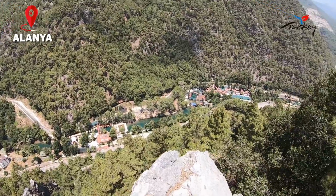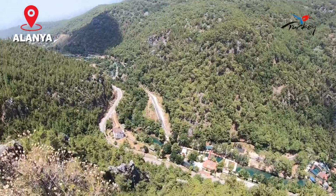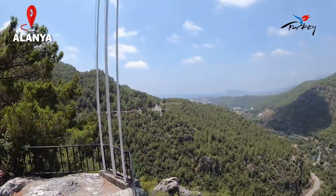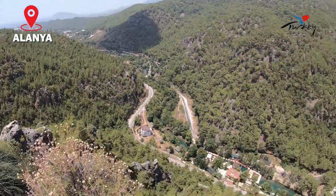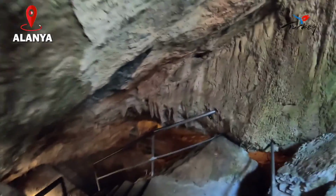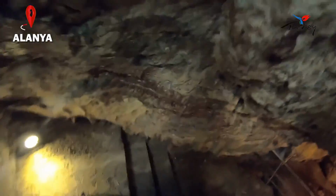When you arrive at the cave, viewing terraces at various heights and binoculars are waiting for you. It is very enjoyable to watch both the valley where the Dim Stream is located and the Alanya Castle from a bird's eye view. Dim Cave is 232 meters above sea level and is located on the western slope of the 1691-meter-high Sebel Reis mountain. The small lake with its stalactites and stalagmites offers a wonderful visual feast to visitors.